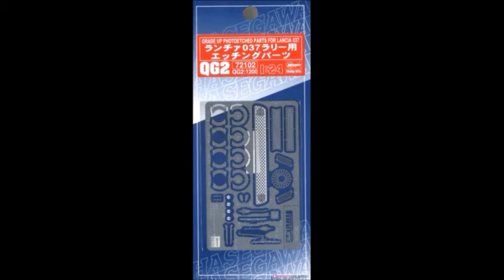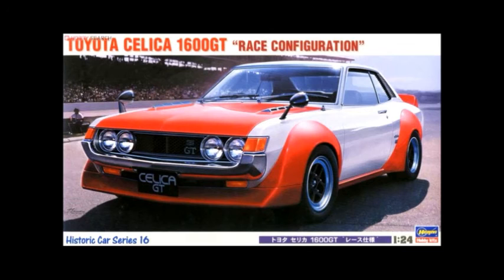And then a long-anticipated reissue that was actually supposed to come out in December and just now got reissued, is the Toyota Celica 1600 GT, quote-unquote, race configuration version. Now, Hasegawa did make a racing version for, I think, the 1971 Grand Prix of Japan. This is a racing configuration in quotes. They're putting it in quotes, not even me. So this is a street car version.